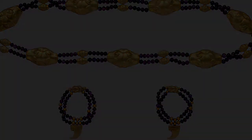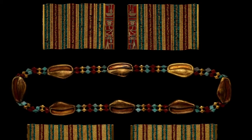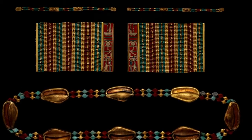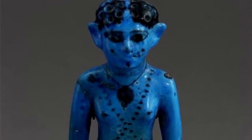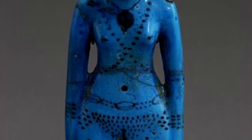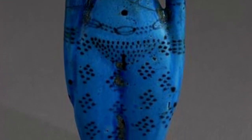Very often, the girdles worn by these princesses had cowrie shell beads, these ones made of gold. The cowrie shell was significant in ancient Egypt. The faience woman is wearing a cowrie shell girdle. The cowrie shell is an erotic symbol, a symbol of female fertility and sexuality.